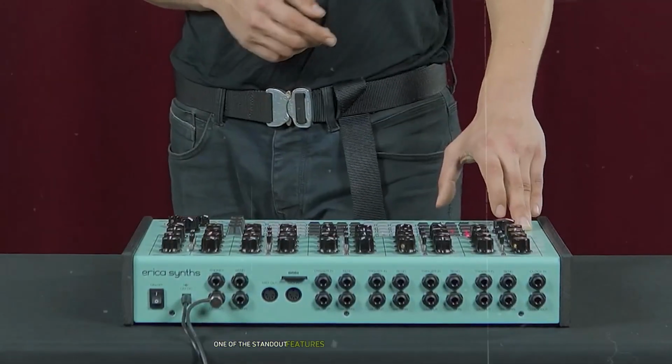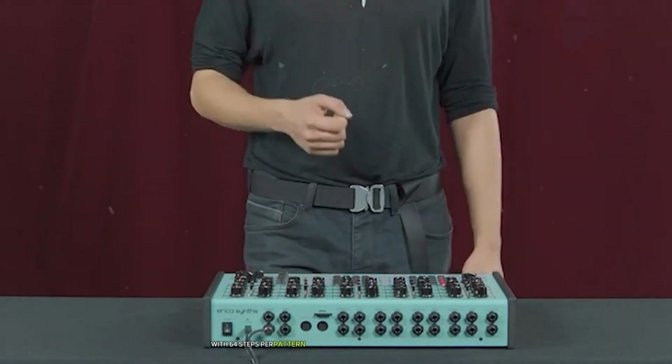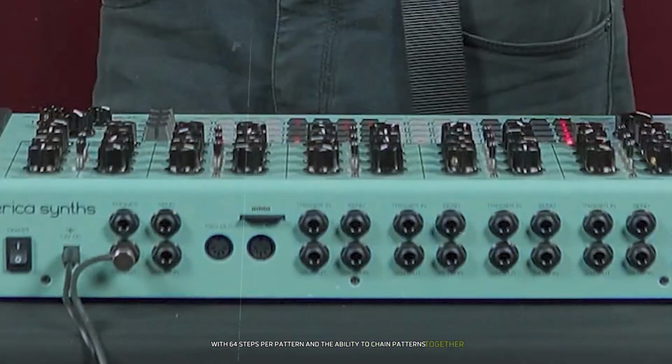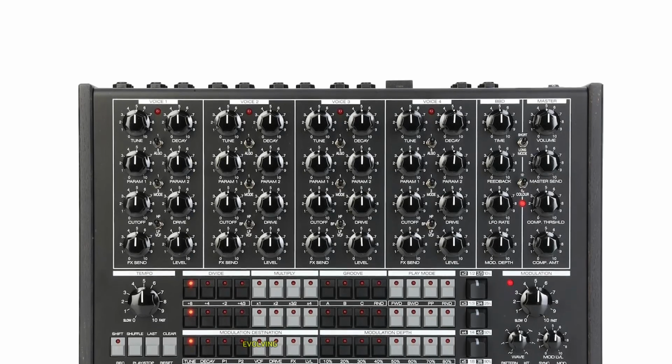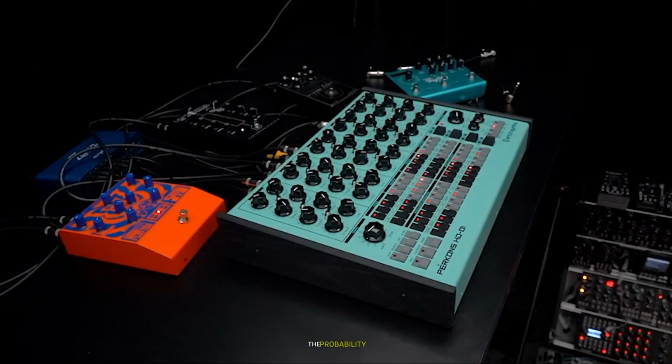One of the standout features of the Perkons HD01 is its sequencer. With 64 steps per pattern and the ability to chain patterns together, you can create complex, evolving rhythms that go far beyond simple loops. The probability and ratcheting functions add an element of controlled chaos, allowing for patterns that feel organic and alive.